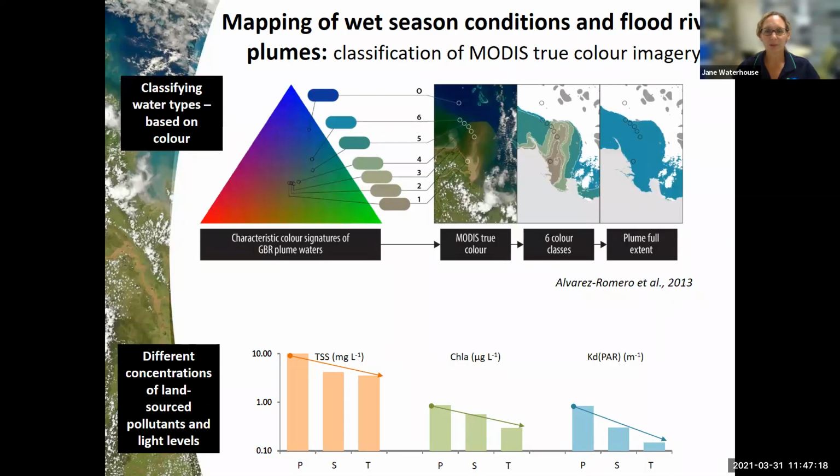So just a little bit more about that method so you can understand how we get from an image to a colour class. True colour imagery can be divided into a number of colour classifications that relate to different characteristics. Here we show these brownish waters are characteristic of higher turbidity, and here's an example of these colour classes in the satellite image.